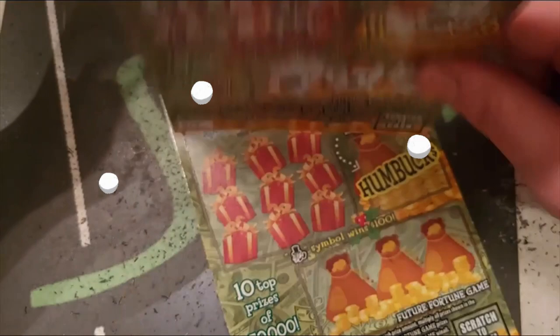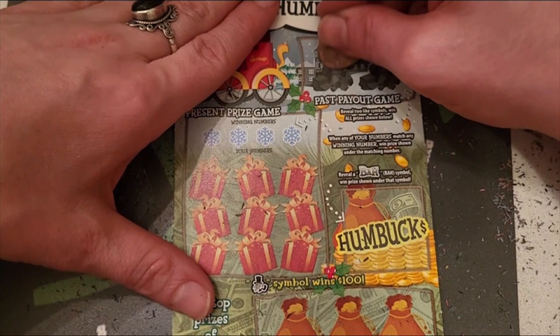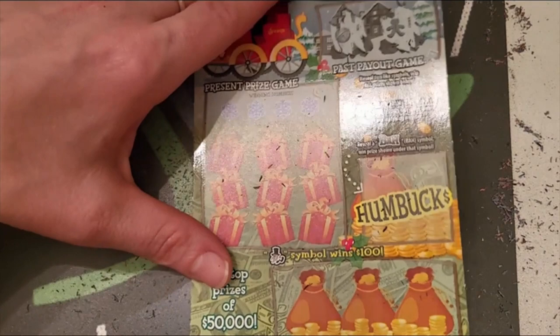Oh, man. All right. So this one, 78. That's our guy, huh? 78. He's going to be the lucky one. Got a bell and a bell. Nope. A gingerbread man. He does whatever that gingerbread man can, doesn't he?